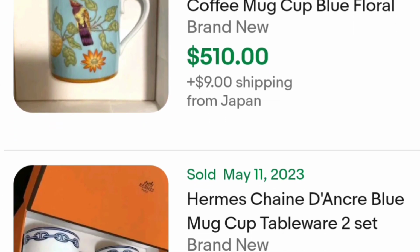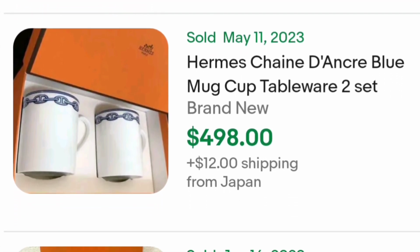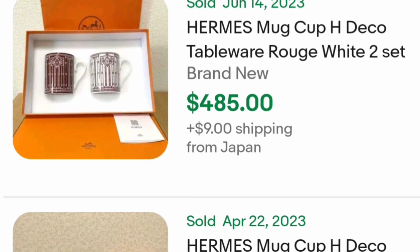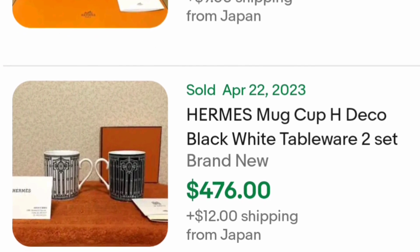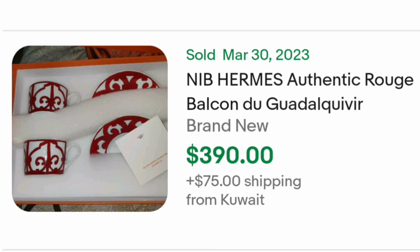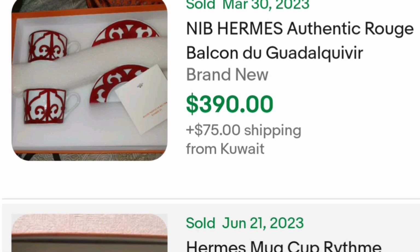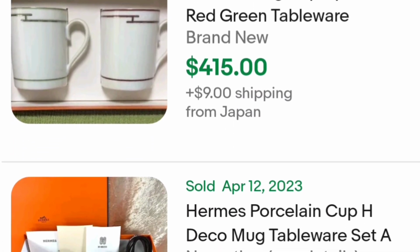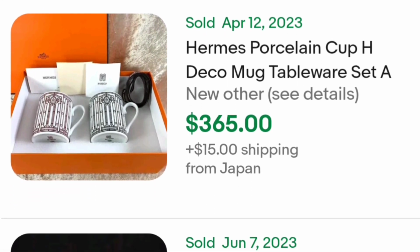Here's one for $510. Here's some more sets in different patterns. $498 on those. $485. Those are the Art Deco ones. Here's another set of the Art Deco. A little Demitas set for $390. I would have never guessed the prices on this. I know they would be high, but not this high. $415. Those were red and green.